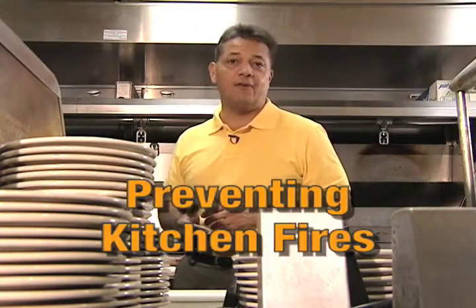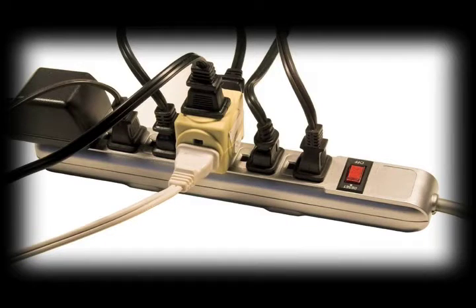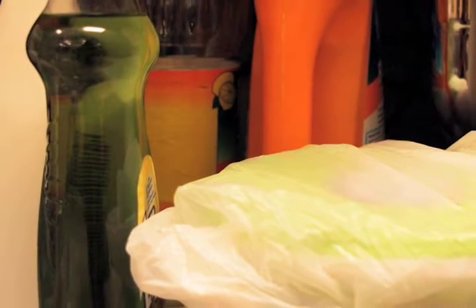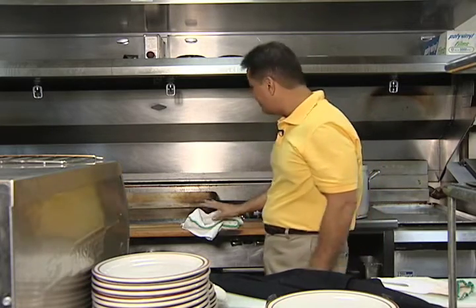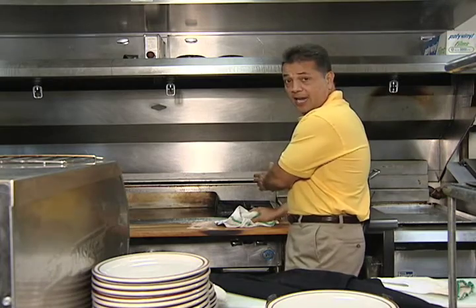Of course, the worst thing that can burn you is fire itself. Here are some ways to help prevent kitchen fires. Keep electrical cords away from heat and don't overload sockets with appliances. The chemicals you use to keep the kitchen clean may also be flammable. Keep them well away from fire or heat. Be very careful where you place your kitchen towels or oven mitts. Many kitchen fires have been caused by someone in a hurry laying down their kitchen towel or oven mitt near a flame or pilot light.